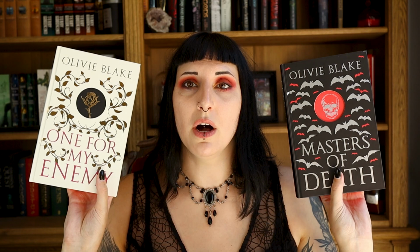Then I also got these two books by Olivia Blake. I haven't read a single one of them. I don't even know if they're good. But this one is like my aesthetic. Black, red, and silver. Like, how could I not want this book? Also with like gorgeous spray painted edges. It's called Master of Death by Olivia Blake. The inside design is absolutely wonderful as well. And it is signed yet again because most of these are.